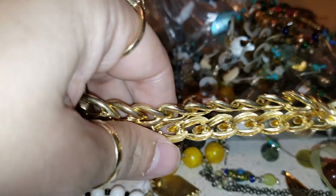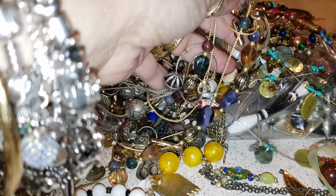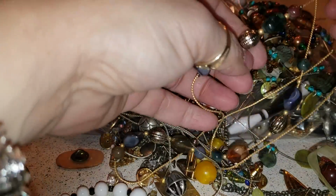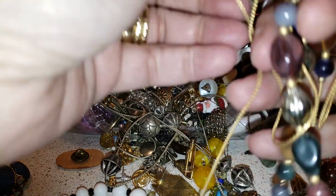It's a gold chain necklace. I'm looking at the clock because it only gives a certain amount of recorded time, and I don't want this to stop. But this is fun.